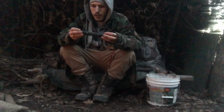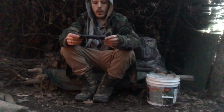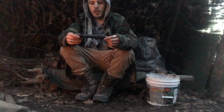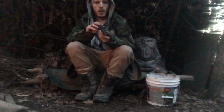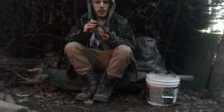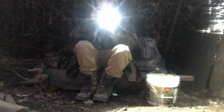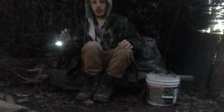Got this flashlight that a buddy gave to me. I'm not sure what kind it is, but I'll look it up and I'll let you guys know. It's a bushcraft lithium ion, and there's three different settings. There's bright, which is real bright. We got the low light, and we have the SOS flashlight, but we'll take this out and we'll try it when it gets dark.